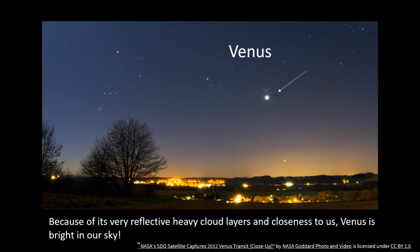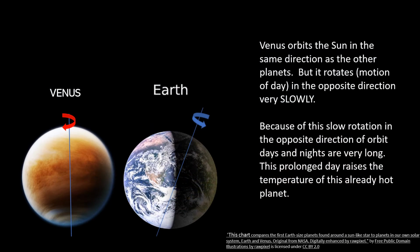Because of its very reflective, heavy cloud layers and closeness to us, Venus is bright in our sky. Venus orbits the Sun in the same direction as the other planets, but it rotates, motion of day, in the opposite direction, very slowly. Because of this slow rotation in the opposite direction of orbit, days and nights are very long. This prolonged day raises the temperature of this already hot planet.